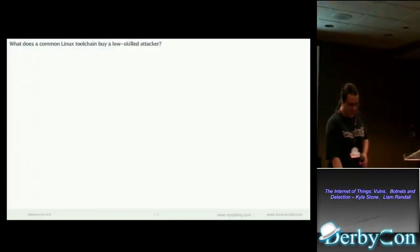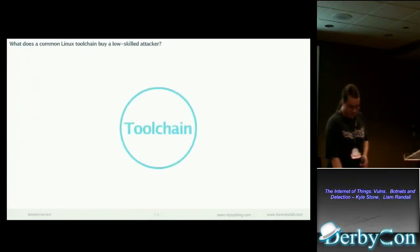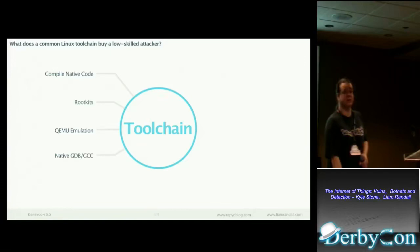So what does a common Linux toolchain buy the low-skilled attackers? Well, when you have a toolchain, you can now compile native code. We can build rootkits. We can run QEMU emulation. We now have native GDB and GCC over NFS. You can NFS mount almost all of these devices to a development source and build code out of there. It makes it a lot easier when a device has 2 megs of memory and you mount up your 4 terabyte NFS and go from there.